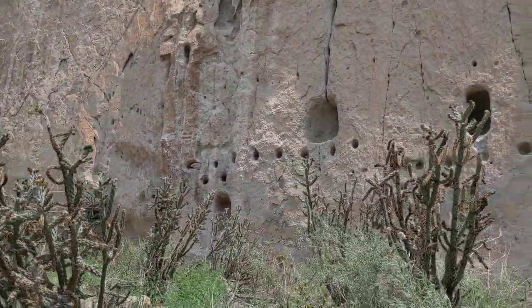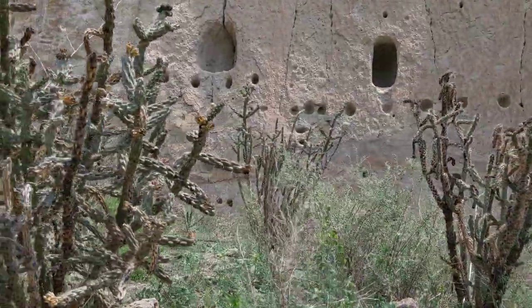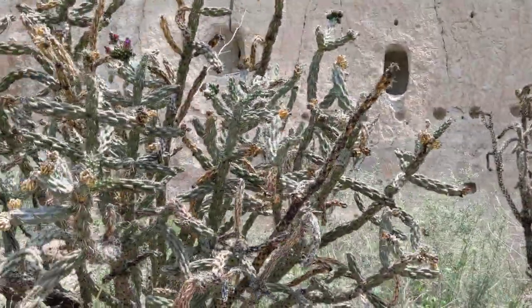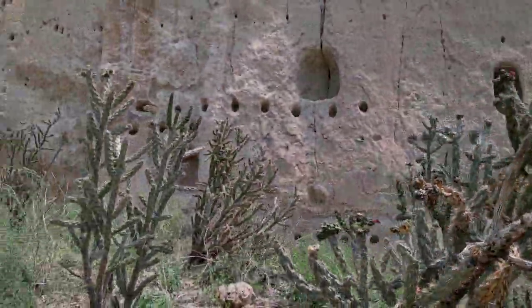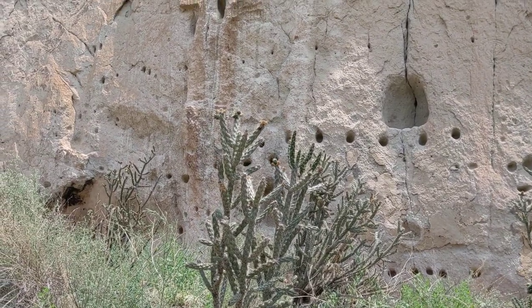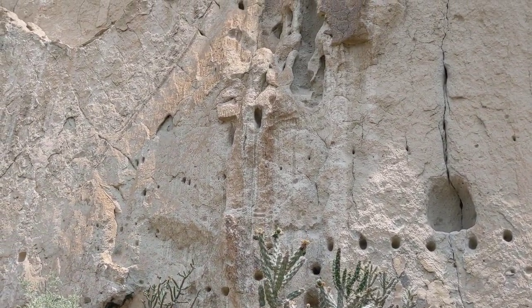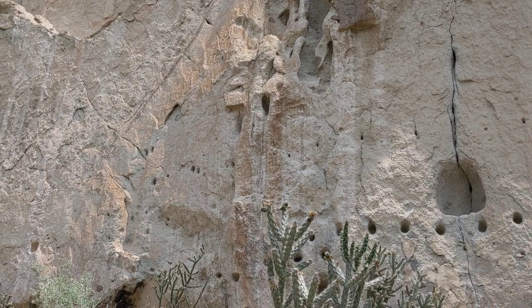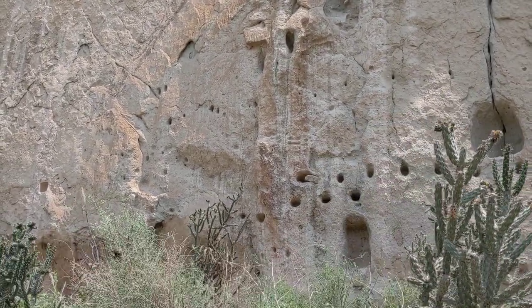Oh, is that the bird? No. Not yet. It's two spirals that are connected. Oh yeah, right there. Oh, what's this? The more you look, the more you see. And the more we don't know.